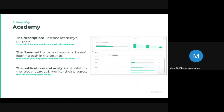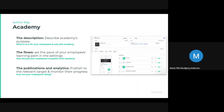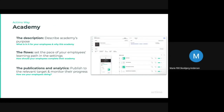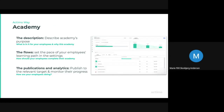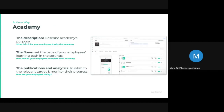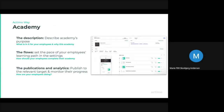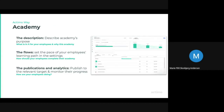Going into details, when you set up your Academy as a backend user, you have some tools to really guide your employees and create a path for the learning they're going to take. First off, you have the description. There you can type in your training's purpose: why are we doing this academy? And describe to your employees what's in it for them.